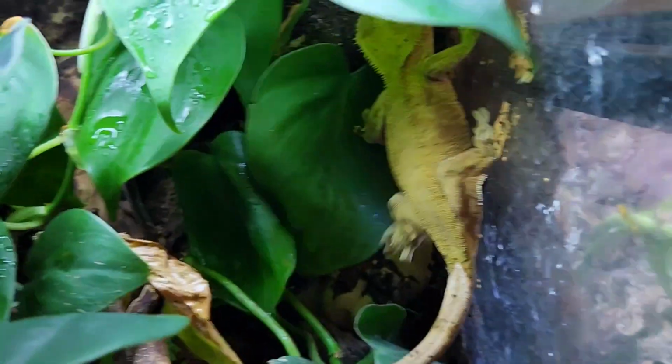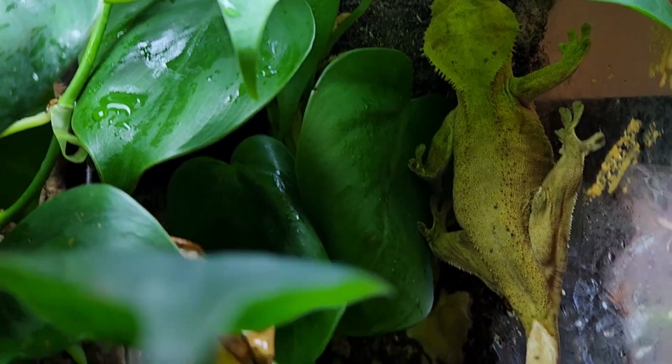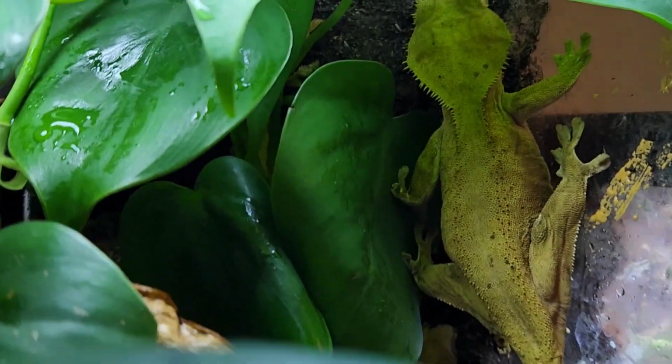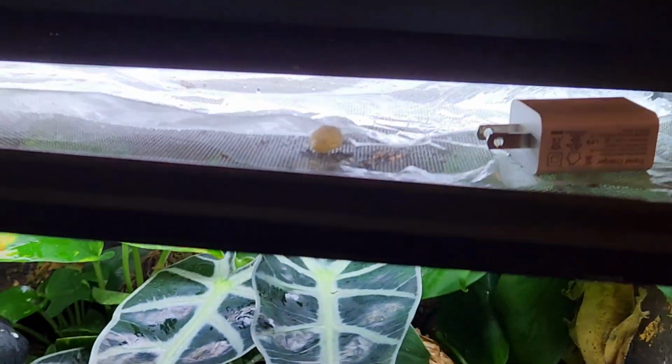Oh, there he is. Look. The little dude. Yeah, there's my crestie. He's so cute. He's a big old boy. He's a chonk. But yeah, there's my little dude. He might be getting an upgrade soon.